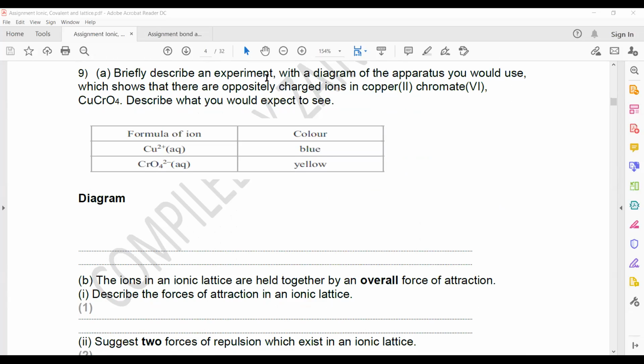So briefly describe an experiment with a diagram of apparatus you could use to show that oppositely charged ions, such as copper 2 chromate, move in opposite directions, and describe what you would expect to see. Just now we discussed this. This is the same experimental part. So we can have a U-shaped tube, and we will observe the migration of the yellow ions towards the positive electrode and blue ions towards the negative electrode.